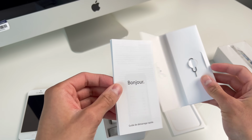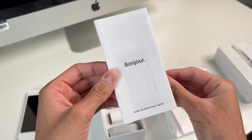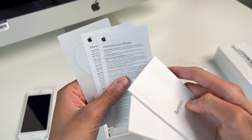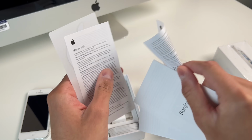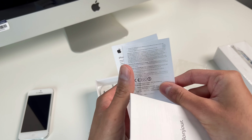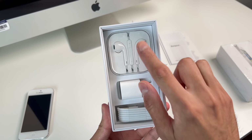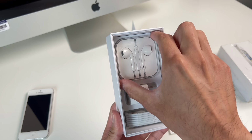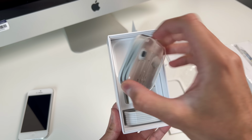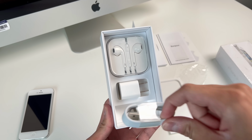Another way that we can also kind of authenticate if this is a real product is if it has French, and sure enough it does. We have French, we have the English version, we have French again, we have the English version. Oh, kind of crumpled that there for a second. And then we do have the Apple stickers, which is nice to see. And inside the box, of course, we have the original Apple EarPods. These ones have the 3.5mm headphone jack attached to them, as you guys can see right over there, the cube for charging, and the actual lightning cable.